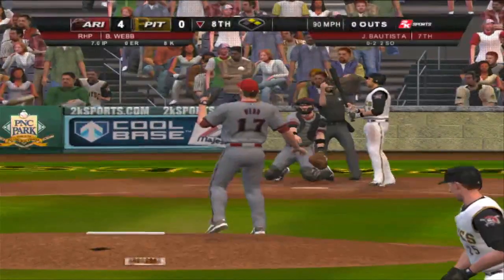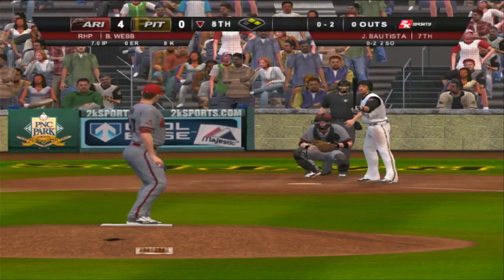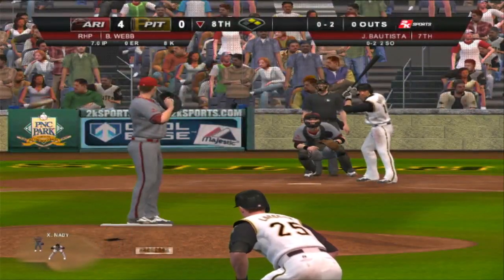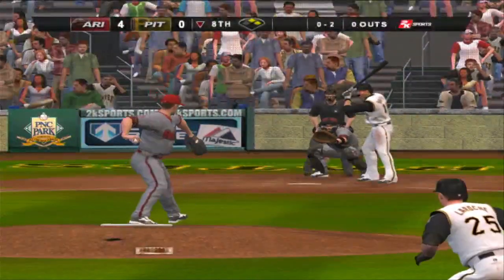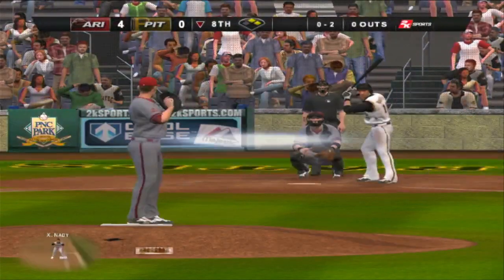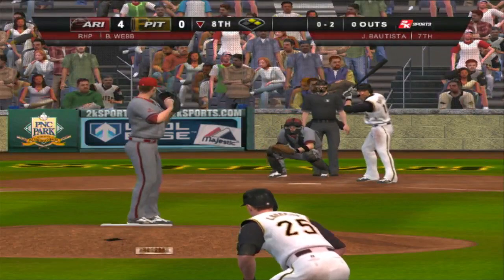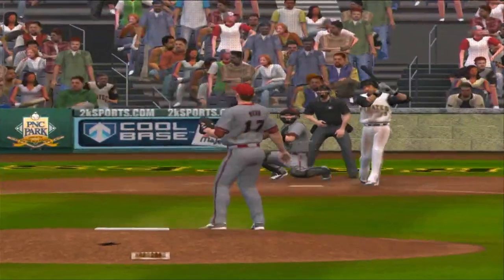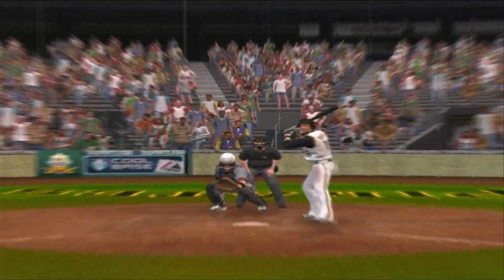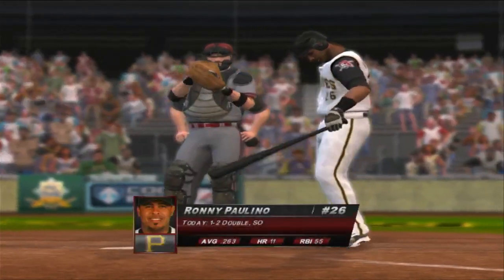Couldn't get the swing off in time, and he's behind now 0-2. There's a swing and a ground ball. Struck him out, and now one down here in the eighth. And man, he's putting on a show. Great location on this pitch. He kept it down and caught the corner.